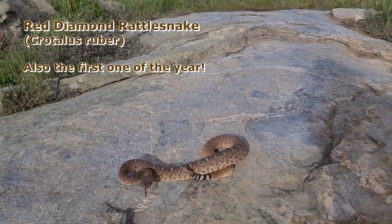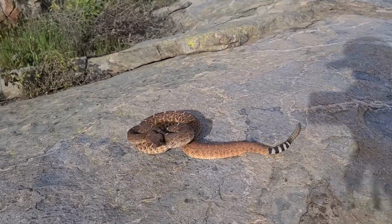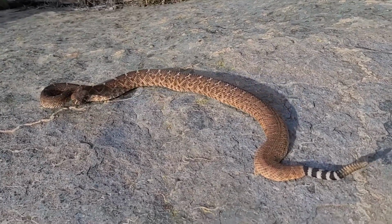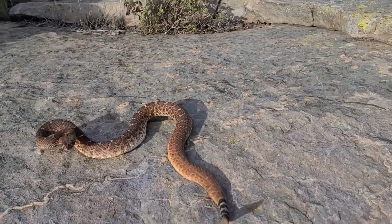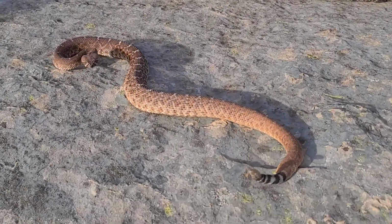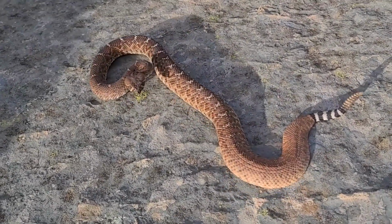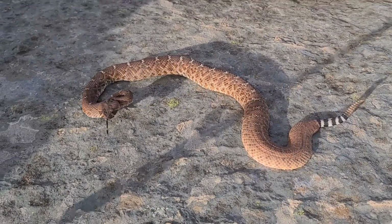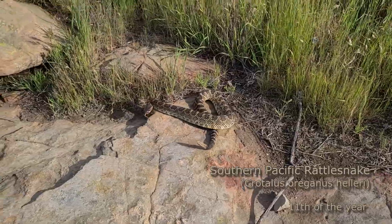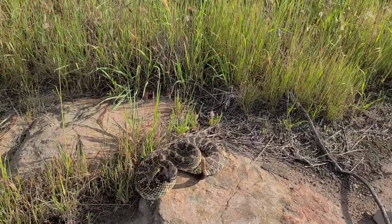Red diamond. Nice big red diamond. Cool. Well, rattlesnake number two, Southern Pacific this time. Really big. Beautiful colors. Really neat.